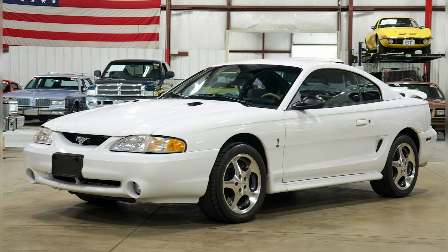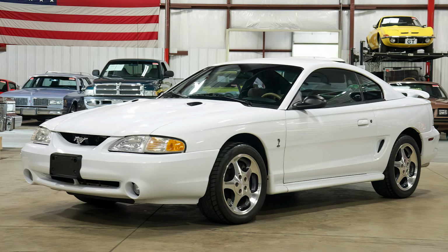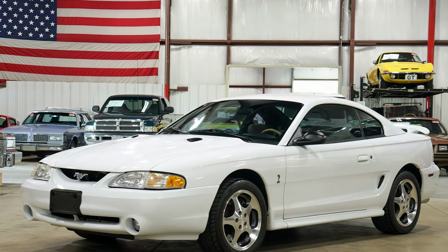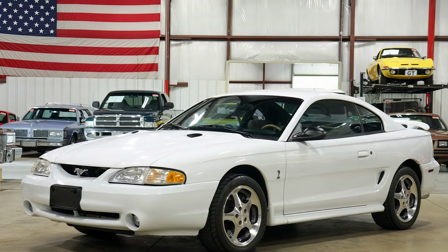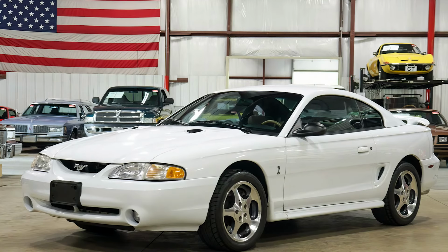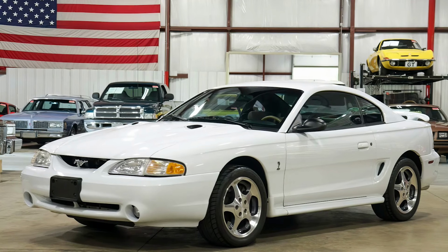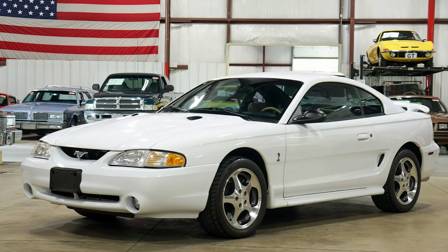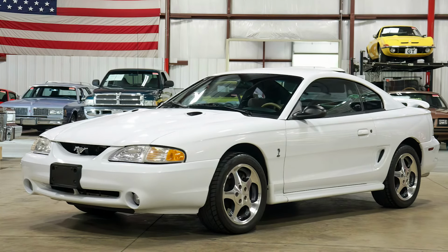Notably, the 5.0-liter V8 in the GT models, capable of producing up to 215 horsepower, was later replaced by a more modern 4.6-liter V8 that offered 225 horsepower. A more economical but equally robust V6 engine was also available for those looking for a more efficient option.